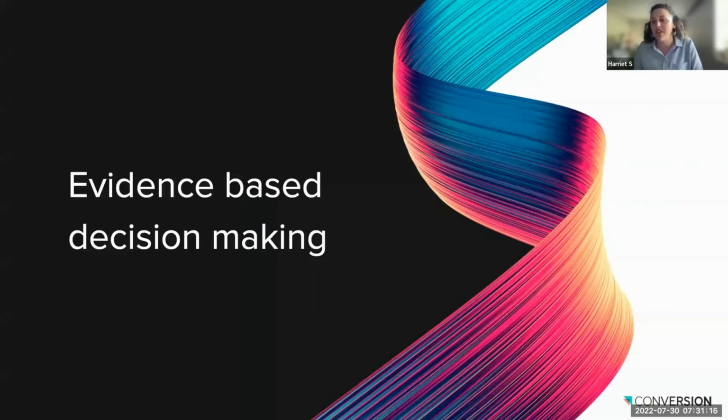So the two evidence generating activities which we at Conversion have found to be particularly complementary in our line of work are A/B testing and UX research. So that's really what I'll speak to you today.